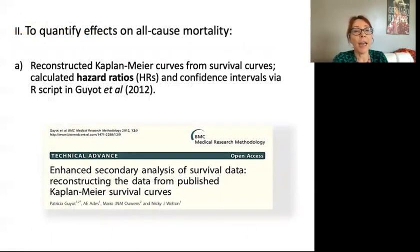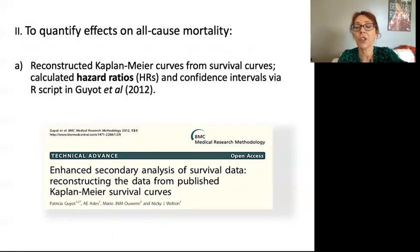Now, for the data on mortality, we had to do something rather different. So here, Jess extracted data from survival curves published in the papers to reconstruct Kaplan-Meier curves, which then allowed her to calculate hazard ratios that compare the two groups. Now, a hazard is essentially the probability of an event, here death, and a hazard ratio is the relative probability of this event at any one time. So a hazard ratio is just, at any moment in time, how much more likely is an animal to die in enriched housing versus conventional housing.